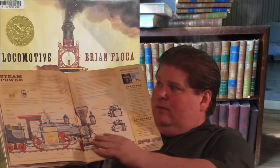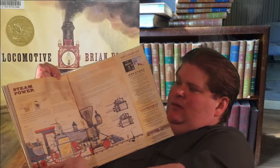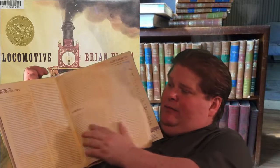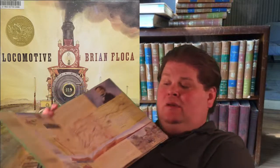But at the end, look at all that text. There's even more text over here. Okay, all this text is about railroads and steam engines and such. There's a little in the beginning as well.